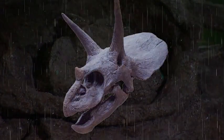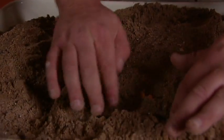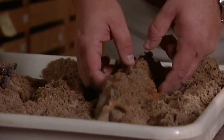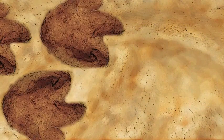Millions of years will pass until a paleontologist finds the fossil. This is when we begin to excavate, and on a good day, discover a fossilized skeleton. But better than a bone, there is now an imprint of a creature that lived in a different time. And that is how we get fossils.